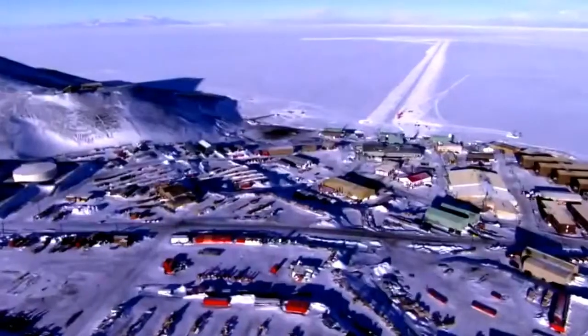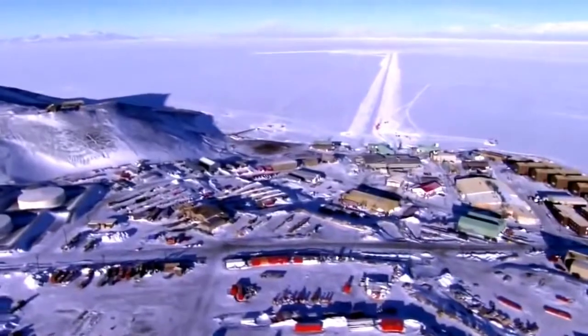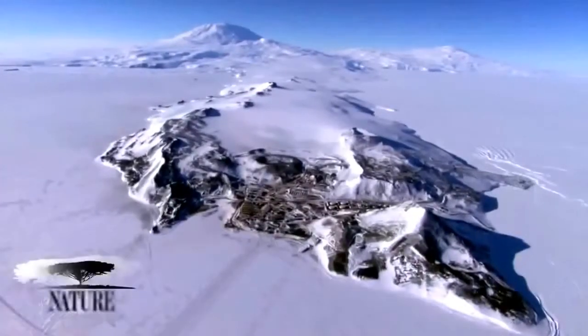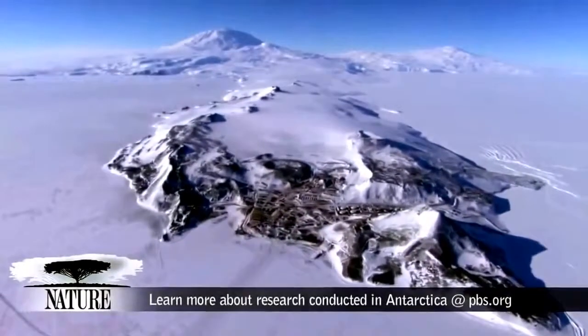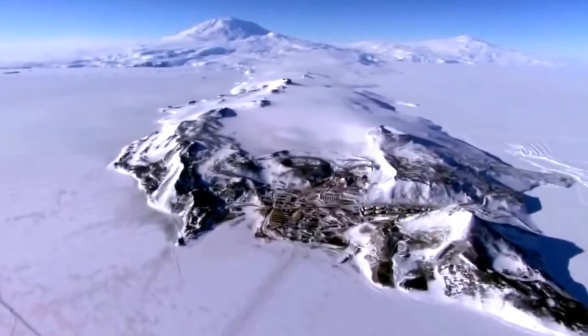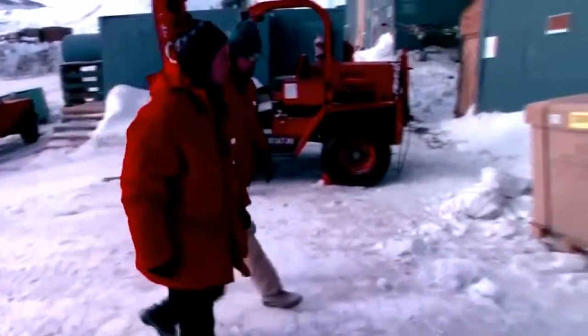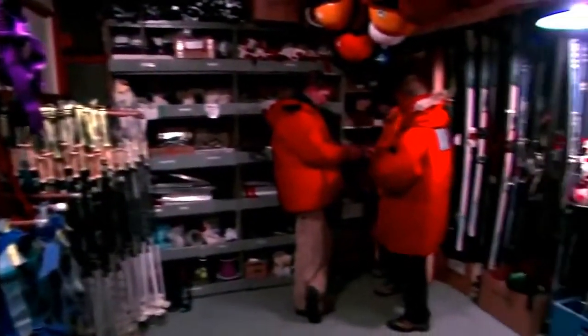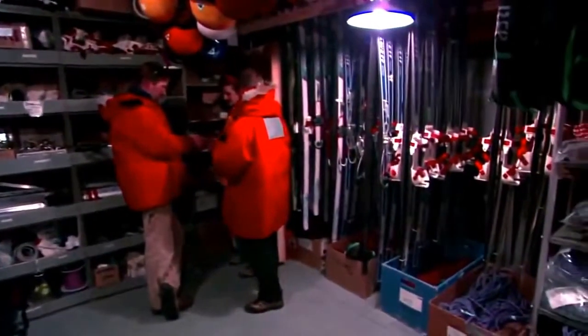The projects cover everything from microscopic worms in the ground, to the movement of ice sheets, to the hole in the ozone, to the crystals made in the big volcano called Erebus, the dominant landmark here. For Norb, Christian, and Dale, gathering equipment and scheduling trips into the field seems to occupy all the daylight hours. And it's daylight all the time.